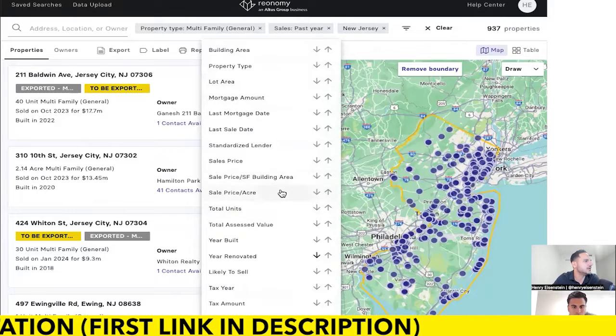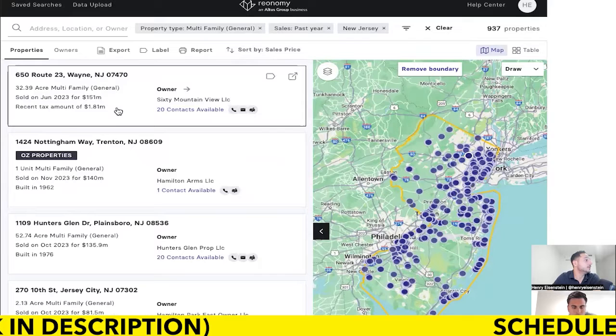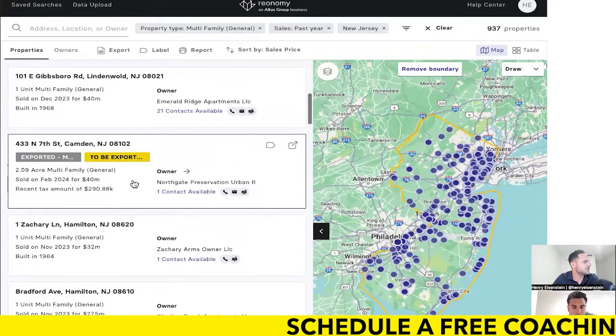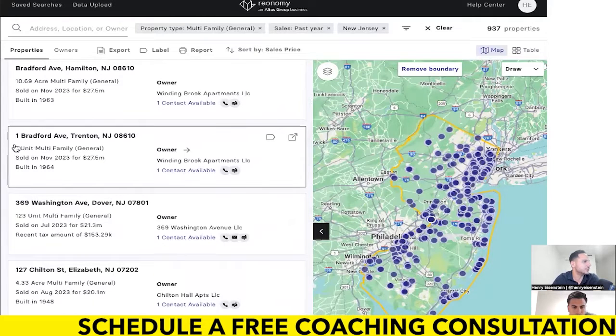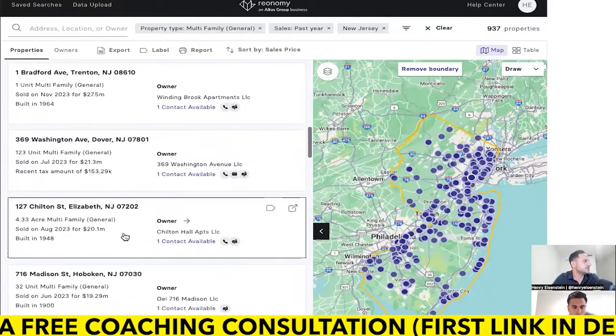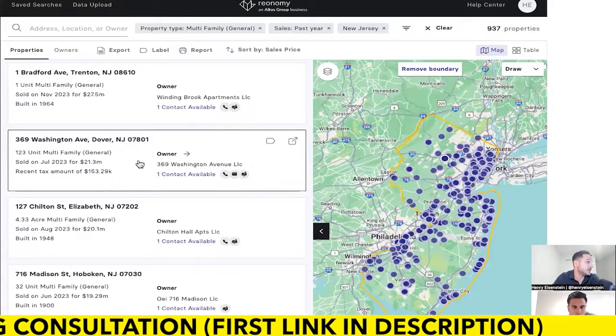Let's do sales price. Just curious. I mean, that's a big one. 151 million. A couple bigger transactions in the last 12 months. It doesn't even tell you a unit count, so when you see one, you can ignore that because it doesn't always mean it's accurate. But again, you're looking at some of these larger transactions here. 21 million for 123 units in Dover. That looks like a pretty decent deal.